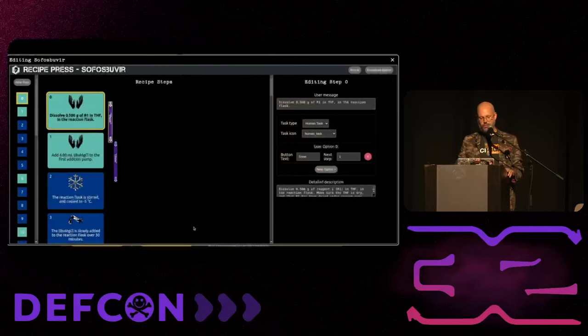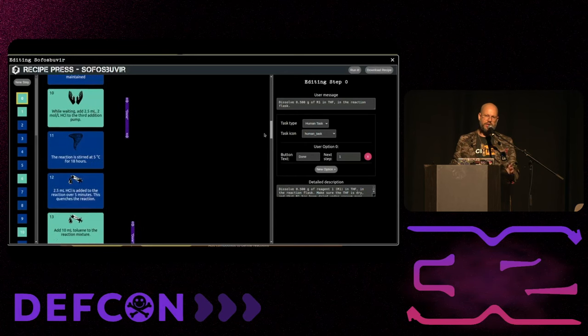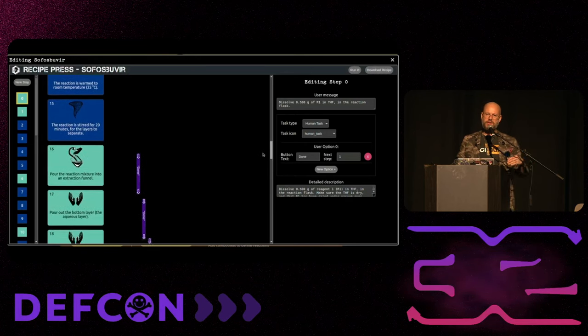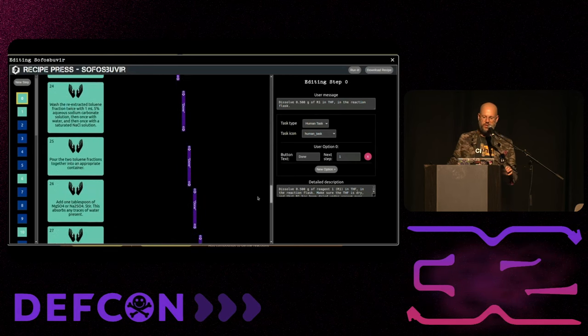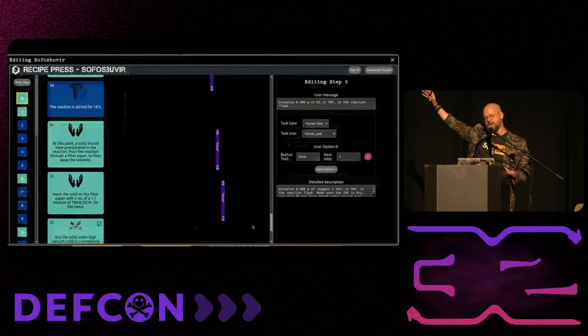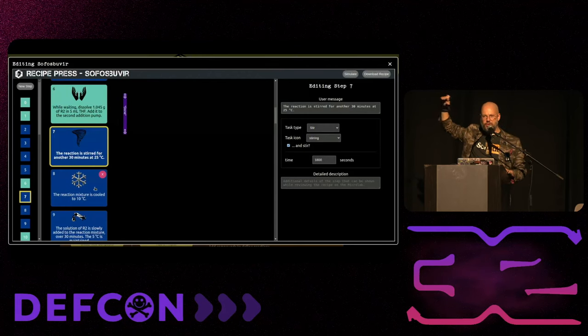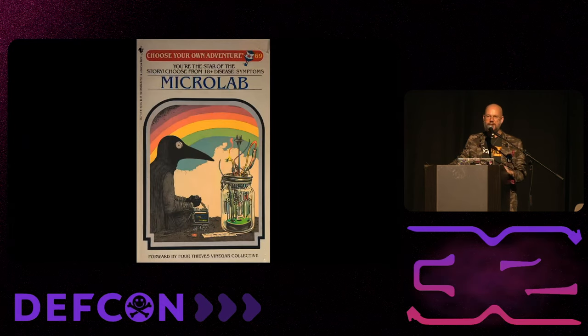So you can see we're gonna scroll through. This is the procedure for Sovaldi. This was the thing that we were talking about yesterday. And you can see there are plenty of automated tasks, and at the bottom there's some post-processing that has to happen that's done by the human. That's why you see a lot of the turquoise in a row. And on the right, you can see when a particular step is selected, it has parameters. And you can go through and say, do you want it to stir? Is it cooling or heating? What temperature do we bring it to? What degrees? And for how long? And it's just that easy to edit.